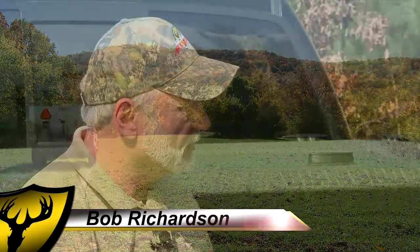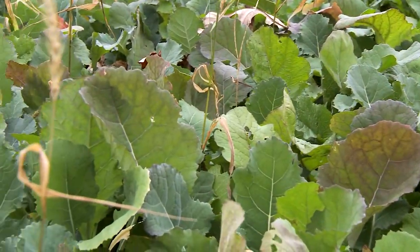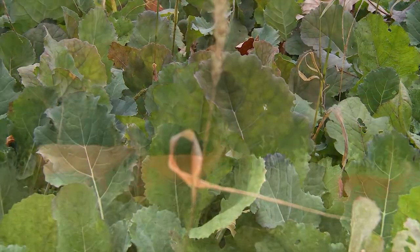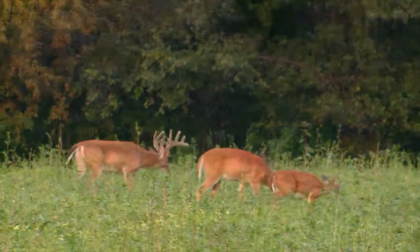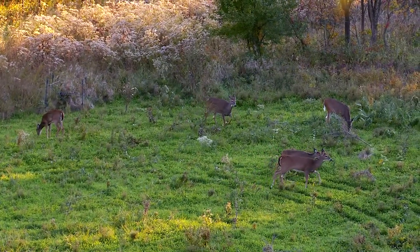But not everybody has to have a big farm for your product. No, you're right. We have customers that have tens of thousands of acres, but we also have customers that have 10 acres or even less. And that 10 acres or less is just as important to that guy as 10,000 acres is to this guy. What both of those guys want to do is make their property as attractive as it can possibly be to get deer to spend as much time as possible on that property, as opposed to maybe cutting a corner or crossing through every now and then.